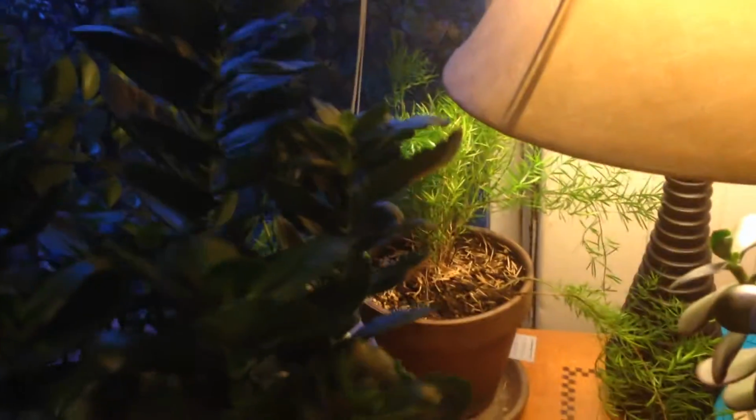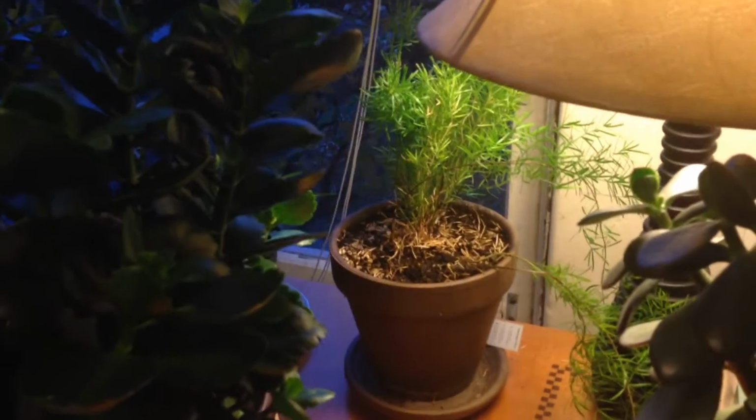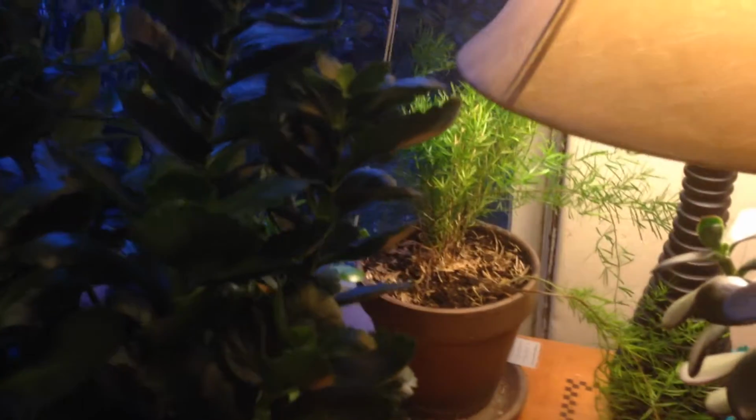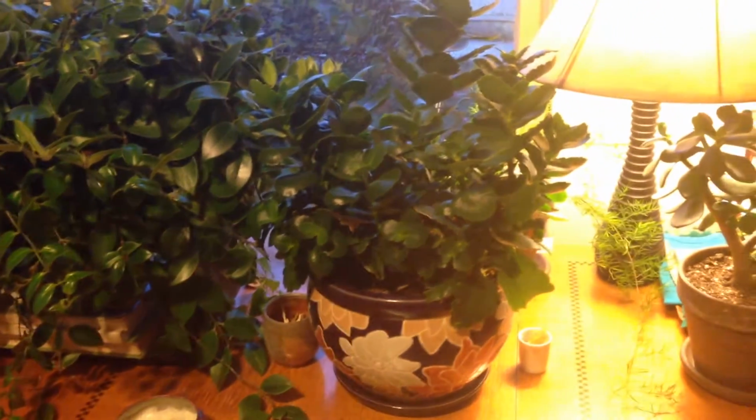Behind here I have a parsley fern. This is new. This likes a fair amount of sun, so I have two main areas for my plants. One is the south. This is the south side of the house. And then I have the north side in the bay window.